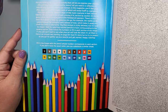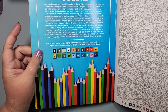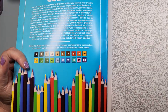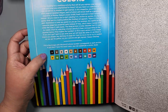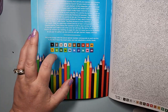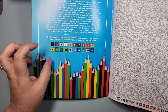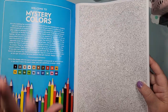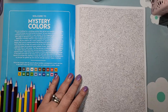They do have a standard color palette that is for all the pages. It's a pretty basic standard set that I have never had a problem finding colors for. I've had the problem of running out of my browns, greens, and blues, because in nature, those three colors are very prominent. But any marker set or pencil set should have the standard colors.